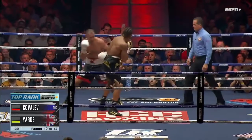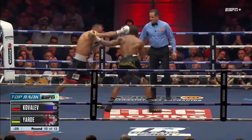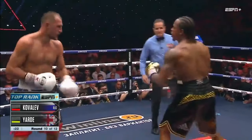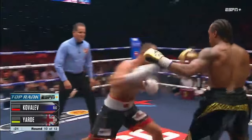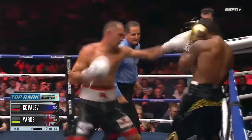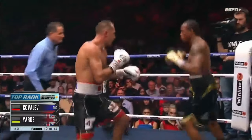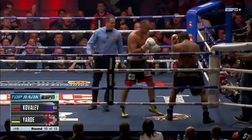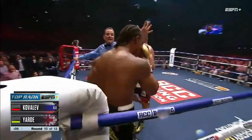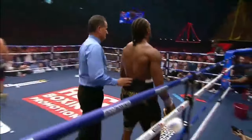Sergey Kovalev, he's digging deep, but he's finding a way to do it. But I would rather be tired from my opponent like Kovalev is than being tired from taking a beating like Yarde. Well, he's going to take this. I don't know if he's going to get out of this round right now, but the next 2 rounds are going to be tough for Yarde. There goes Sergey Kovalev, putting an exclamation point here on round number 10, and the bell saves Anthony Yarde.